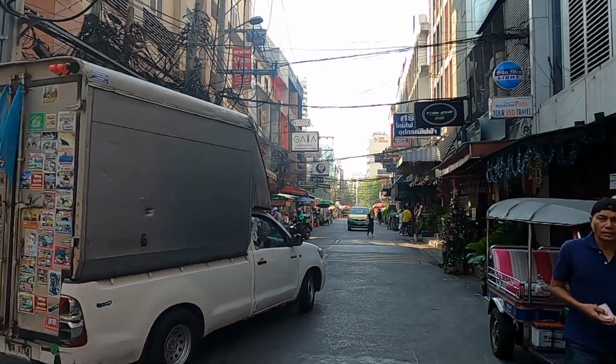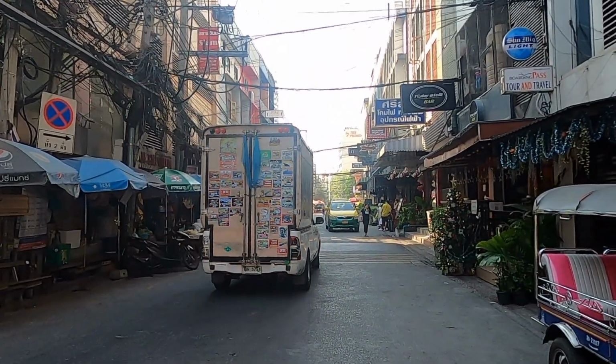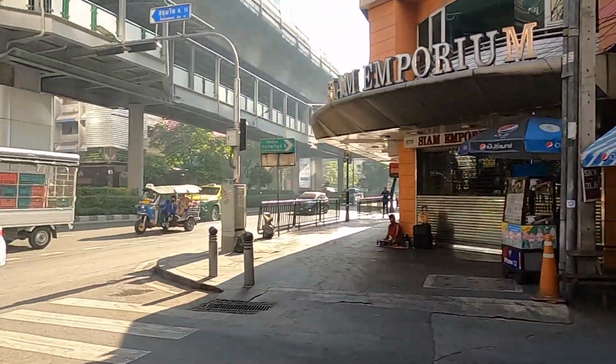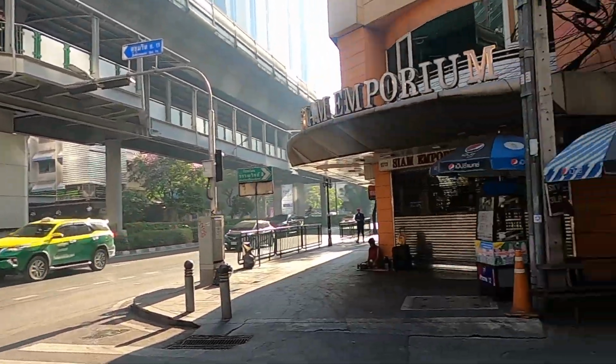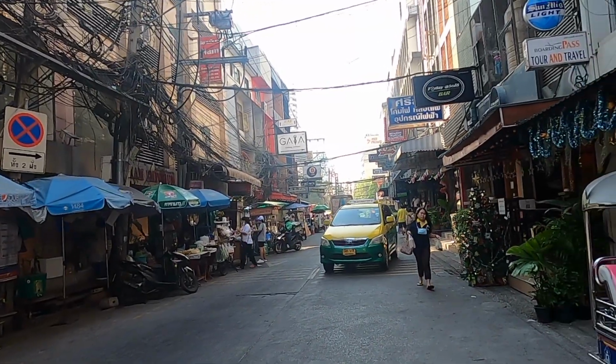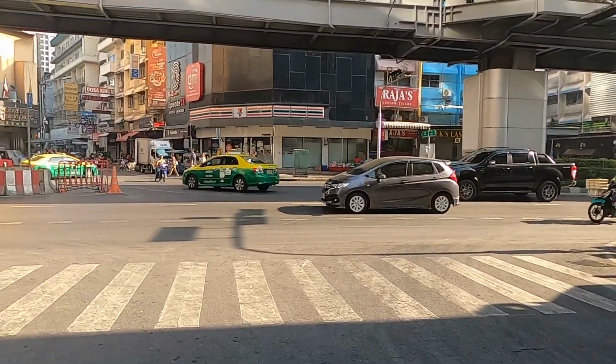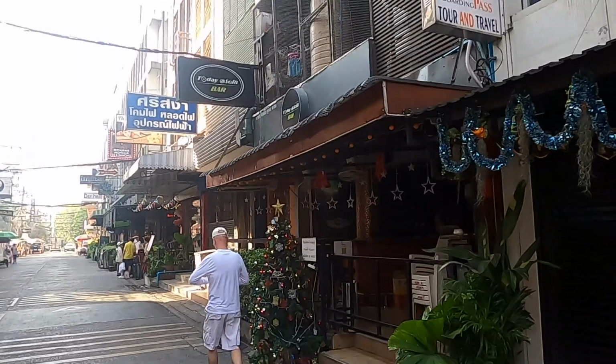Right, so the hotel's only 600 meters that way, and the bus will take you from any of the hotels to this point here, and then you just call them on WhatsApp and they come pick you up.